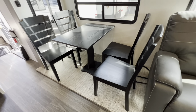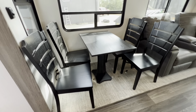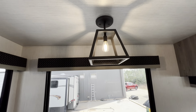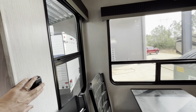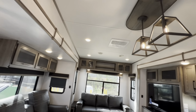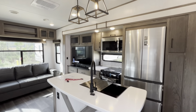Moving along to our 4-person dinette. We've got this nice matte black finish looking beautiful, and again with the little residential touches, we have this cute chandelier with the Edison bulb, and we've got another light switch down on this end. They've carried on that theme with the little chandelier overhang right here in the island.